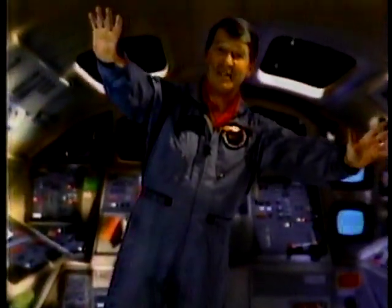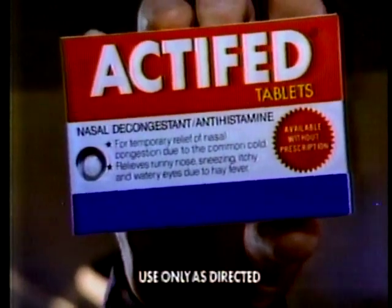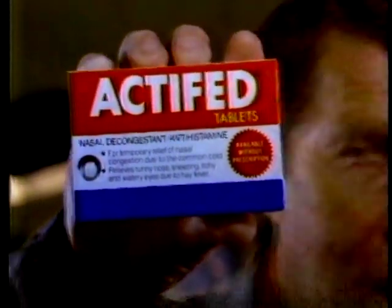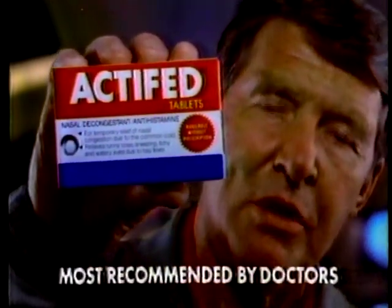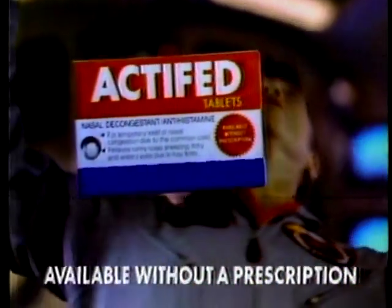You think colds are bad on Earth? Try one in space. When you're weightless, nothing drains. Your nose, your sinuses stay stopped up. You feel terrible. That's why ActiFed cold tablets are standard equipment for every astronaut. ActiFed delivers. It's the cold tablet most recommended by doctors for fast relief in space and on Earth.